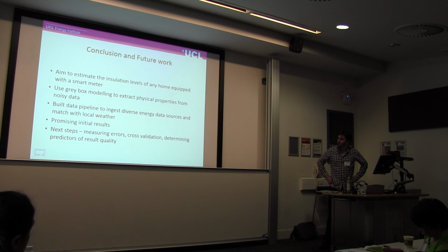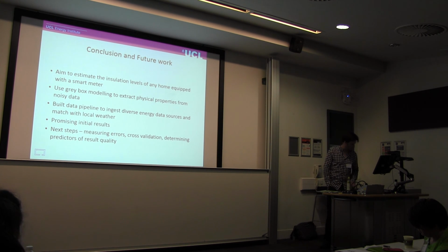There's a lot of work still, mostly to do with determining the levels of error and uncertainty, finding data sets to perform some kind of cross-validation, and ideally finding predictors of result quality, which means that if you can perform some fit, or you can observe something in the data that will tell you a priori whether or not your errors are going to be small or large, you can not only give an estimated performance of a building, but you can also decide whether that performance estimate is going to be any good.